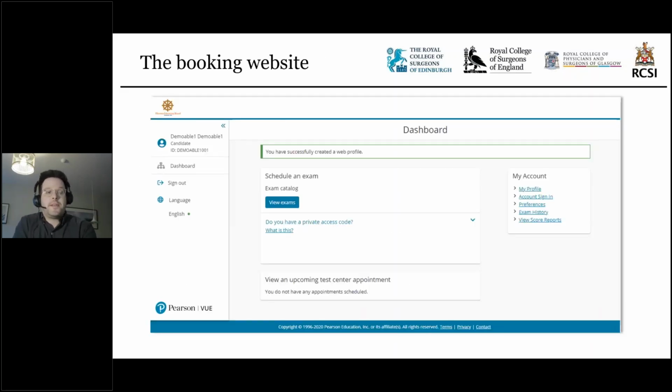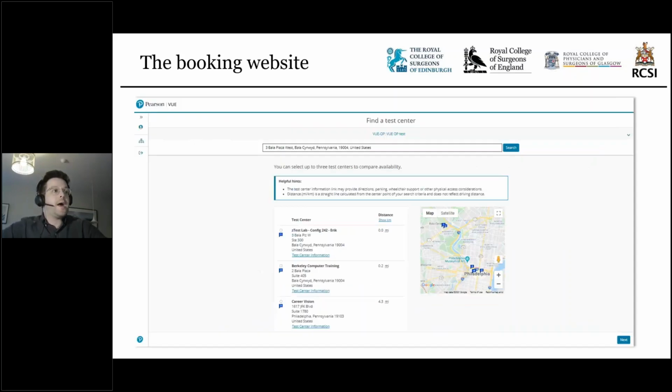So once you've successfully created your profile from the first email, you can then log in and you will see a screen a bit like this. You click on View Exams, which will show you the exams that you are eligible to sit. And it will then show you the nearest test centres to you based on the address that you provided your college when you registered. However, there is a search box at the top, so you can search for somewhere that might be more convenient for you, and you can compare where the particular centres are and choose the one that you wish to sit at.